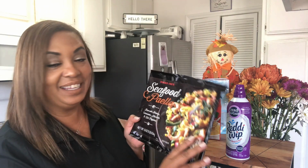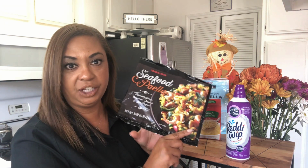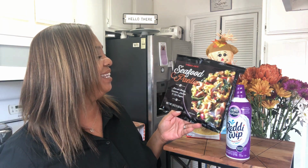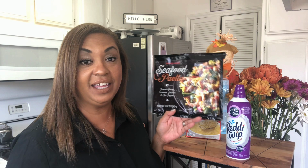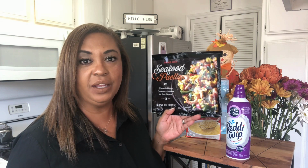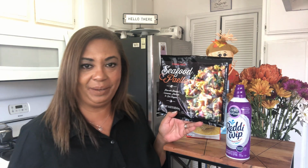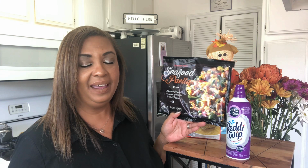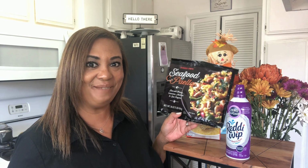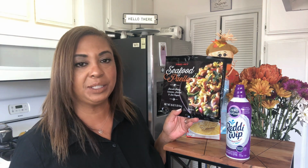Speaking of lunch, I found a new Trader Joe's favorite. I've already eaten this, but I saved the packaging so I could share it with you here because I knew I would be doing these. But it's the seafood paella. Oh my gosh, this stuff is so good, and it's only 4 smart points a serving. I love it because it is chock full of seafood. It has mussels and shrimp, and it has like a saffron based rice. It's so good.